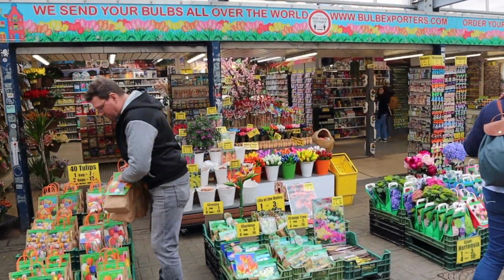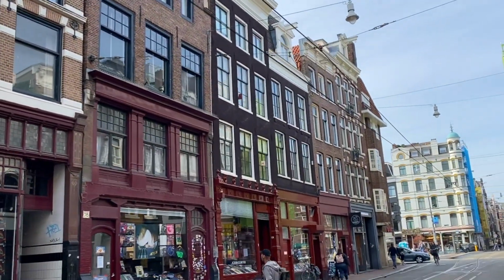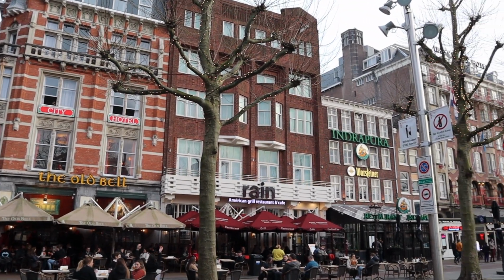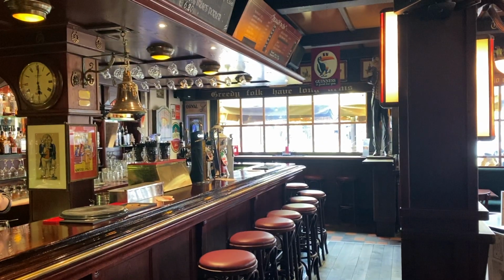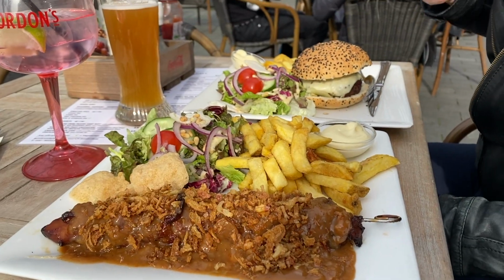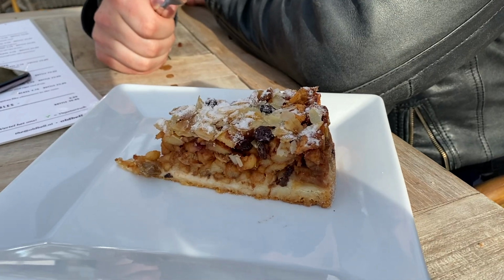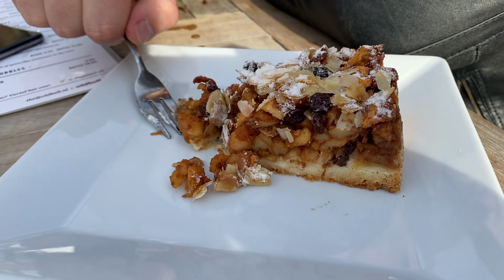After buying way too many souvenirs, we continued wandering the canals in search of a place to eat. That's when we found this adorable little square with a cute restaurant where we had our first official meal in Amsterdam. We even tried the famous Dutch apple pie.